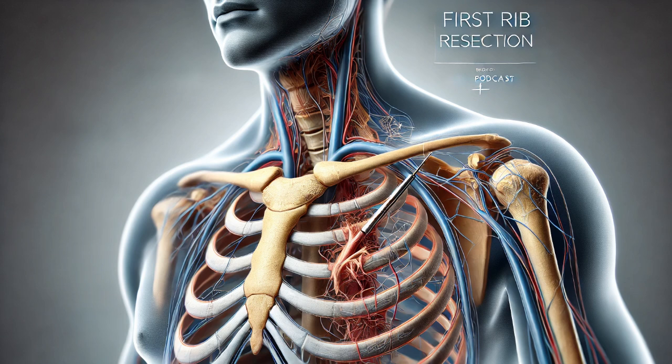So let's start with the supraclavicular approach. It sounds kind of intense when you just say it like that. Very medical. Well, it's a direct route. It allows surgeons to have clear visibility of the brachial plexus, that network of nerves running from your neck to your arm. It's essential. This approach is particularly valuable when you're dealing with arterial complications, like when you need subclavian artery reconstruction. So if there's a problem with that main artery, this approach is the best way to get in there and repair it.